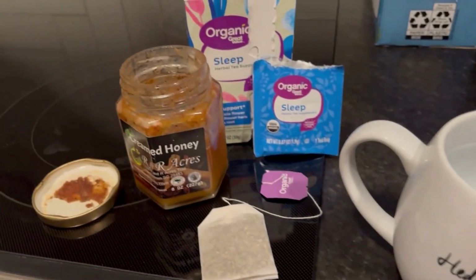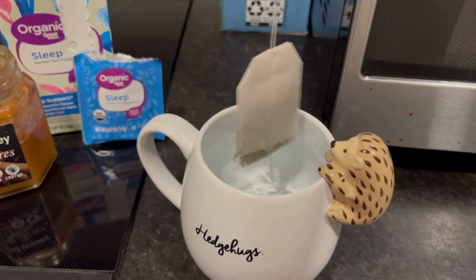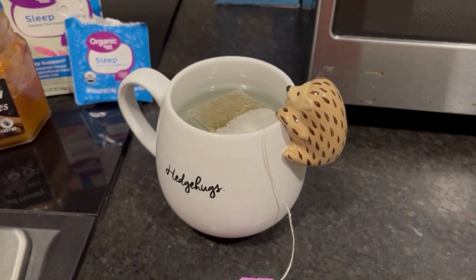Before I climb into bed, I'm going to be preparing this cup of tea. This is tea that is meant to be very calming and relaxing before bed. It's called Sleep, and I just add some raw creamed honey to it with a chai spice.